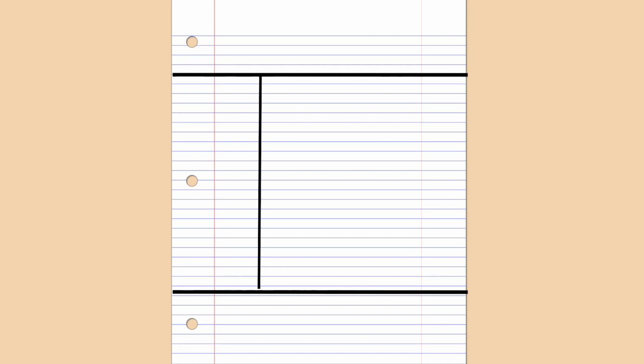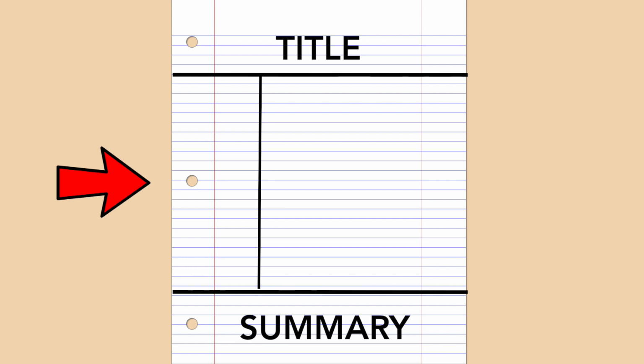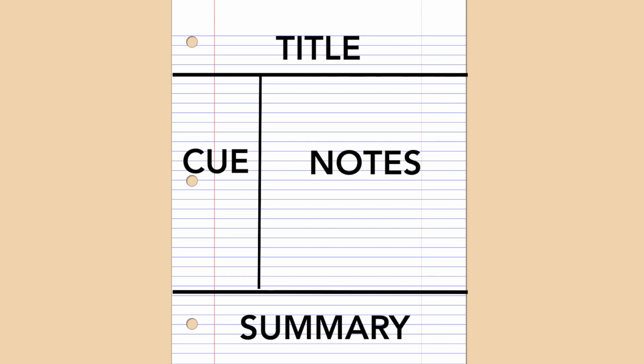Preparation. To use the Cornell note-taking method, you need to first divide the page into 3 or 4 sections. There can be an optional small section at the top of the page for the title, and there should be a similarly sized space at the bottom where you can summarize the notes. The rest of the page should be divided into 2 vertical columns, with the left-hand column taking up around 30% of the width. This is the Q column, and the right-hand column taking up the remaining 70%, and this is the column where you take your notes.